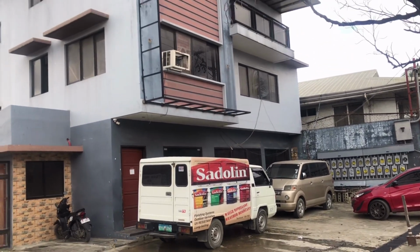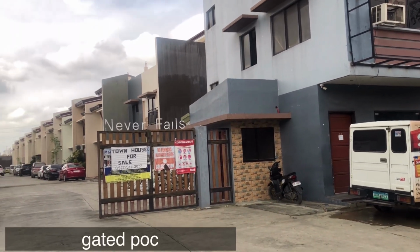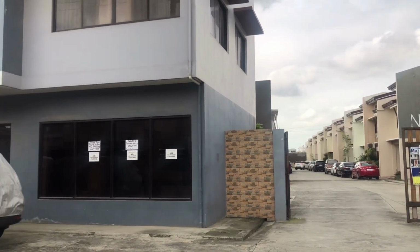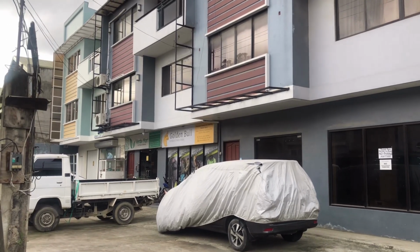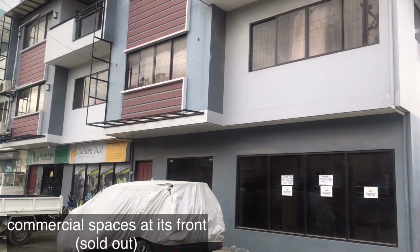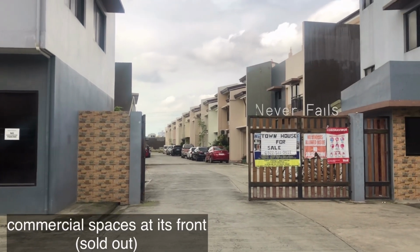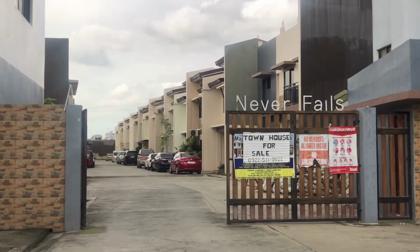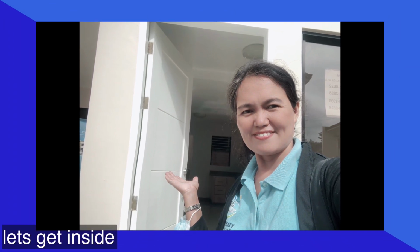So this is a pocket size subdivision called Maria Elena Residences. It is gated, and you can see the front units here are the commercial units. It's a three-story, and the first floor is commercial space, but these are already sold out. So this is the main entrance gate. The available house is inside, and let's check.